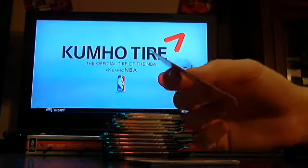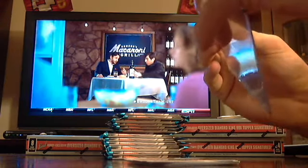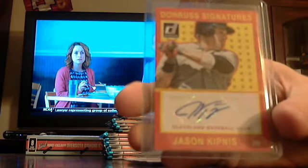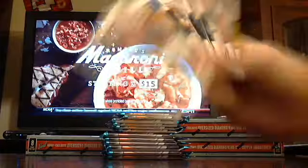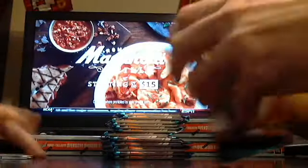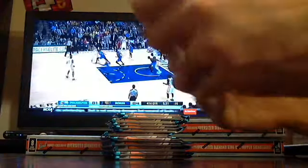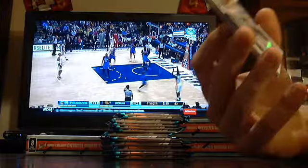First auto, then he goes Cleveland Indians. First auto, Cleveland Indians, Jason Kipnis. Base. Press proof out of 199, Chris Johnson for the Braves. Base, the Dustin Pedroia MVP.